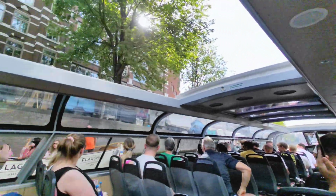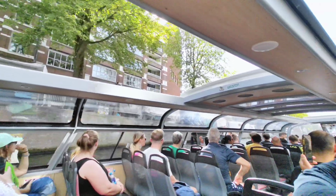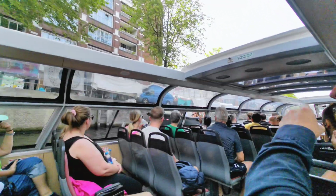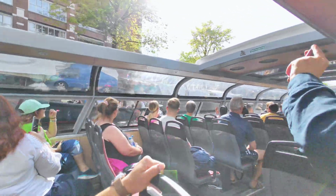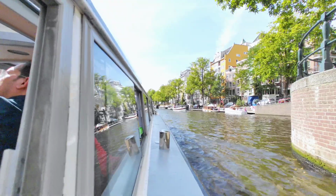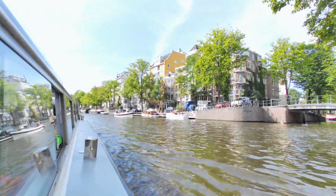We're now approaching the Roger Plane. It's located adjacent to the City Hall, the large red brick building. The original Roger Plane was an island built in the 17th century to create a space for Jewish settlers.